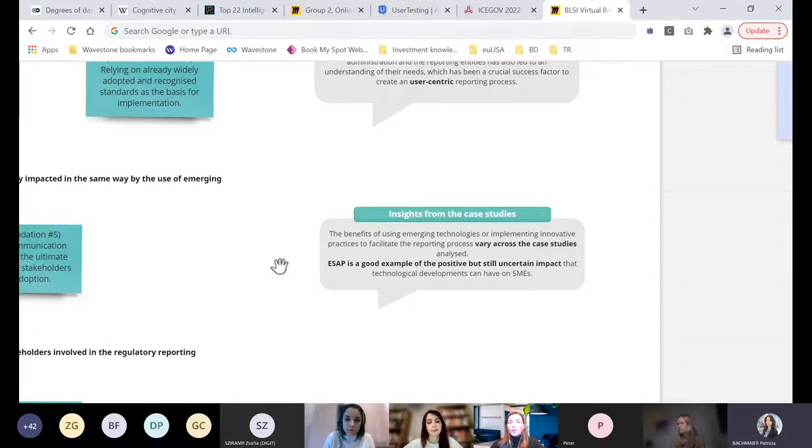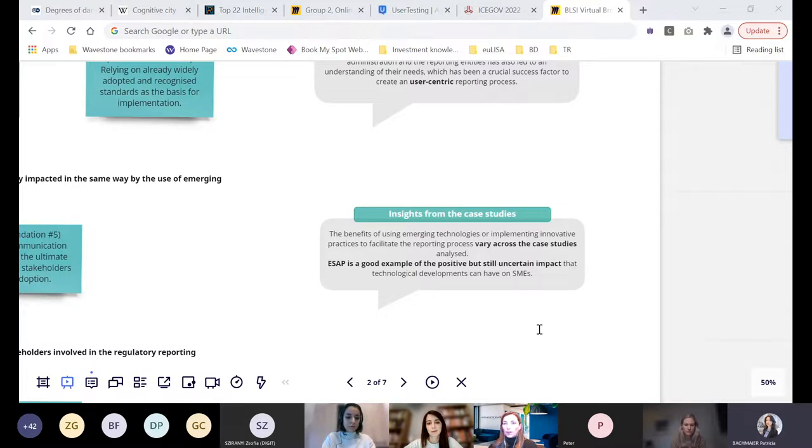Another example is the one of ESAP, which is the European Single Access Point. Here, in some other cases, we have seen that it is still uncertain what the impact of technologies will be, on which stakeholders the impact will be positive, negative or nothing, or whether emerging technologies could help SMEs to report data more efficiently. For example, the ESAP of DG FISMA is a good example of the positive but still uncertain impact that technological developments can have on SMEs.